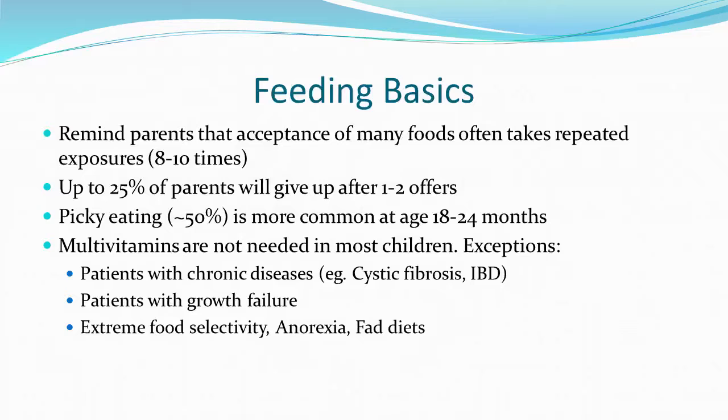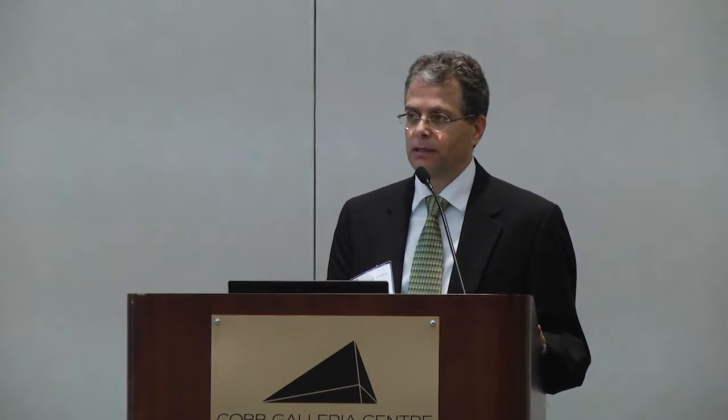And also another concern is often vitamins. A lot of parents want their kids to take more vitamins because maybe that's going to make them eat. It certainly doesn't make them eat more, but if they are very food selective, it might be a good idea, or if they have underlying diseases like cystic fibrosis or inflammatory bowel disease. In kids that are definitely growing poorly, it's probably reasonable as well.